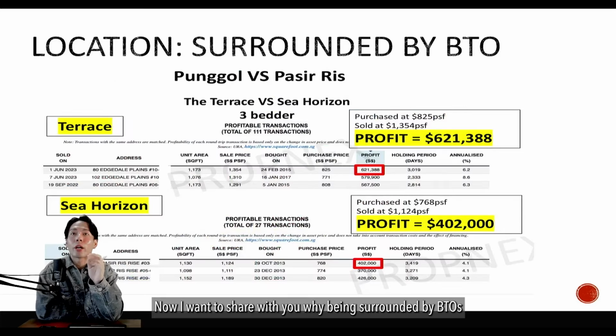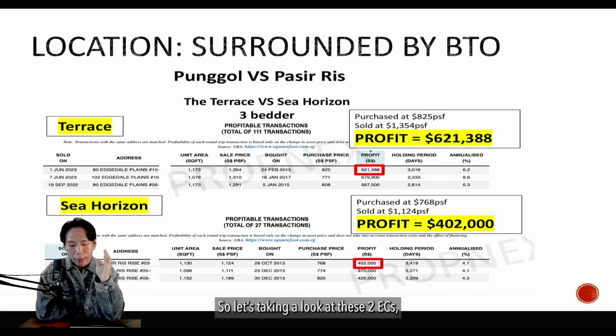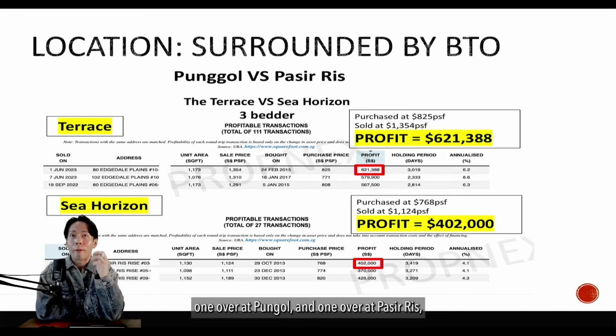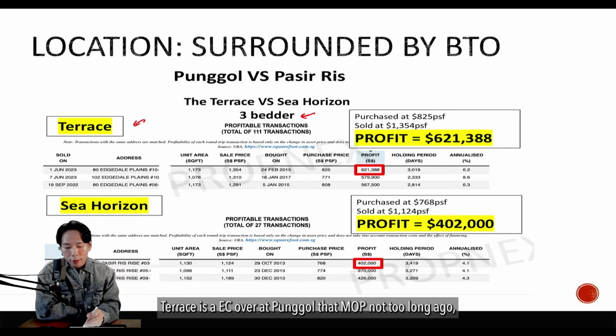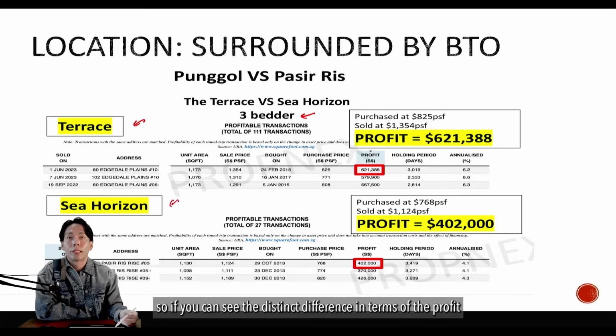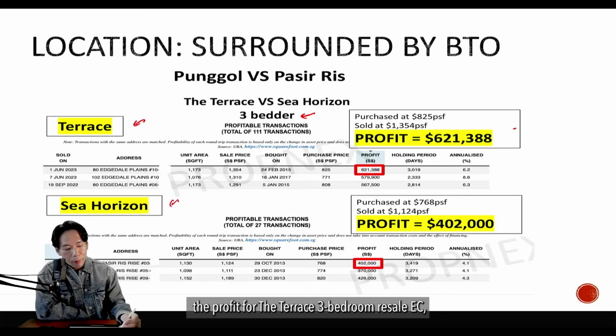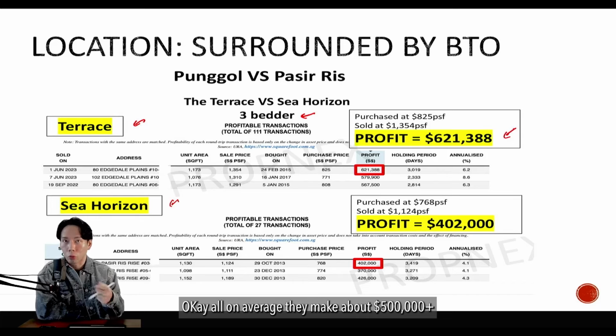Okay, now I want to share with you why being surrounded by BTOs is important for an exit strategy for an EC. So just taking a look at these two ECs, one over at Punggol and one over at Pasir. Okay, so this is comparing a 3-bedroom between these two ECs. Terrace is an EC over at Punggol, the MOP not too long ago. The other is the EC over at Pasir. So if you can see the distinct difference in terms of the profit, for the Terrace 3-bedroom resale EC, the owners make as high as about 621,000. Okay, on average they make about 500,000+, so quite good profits.